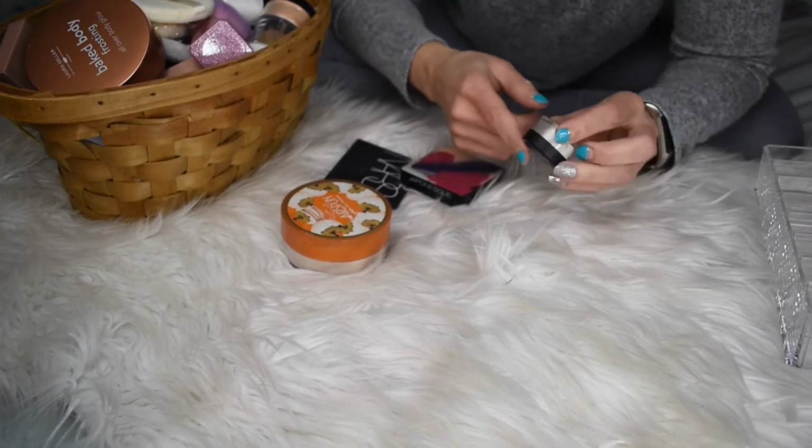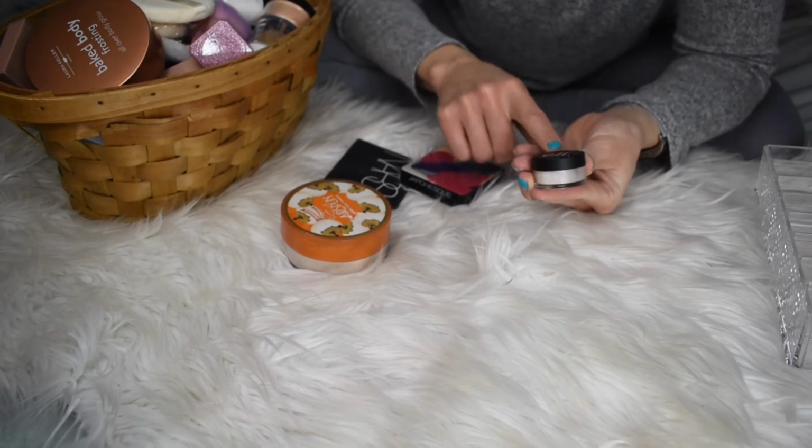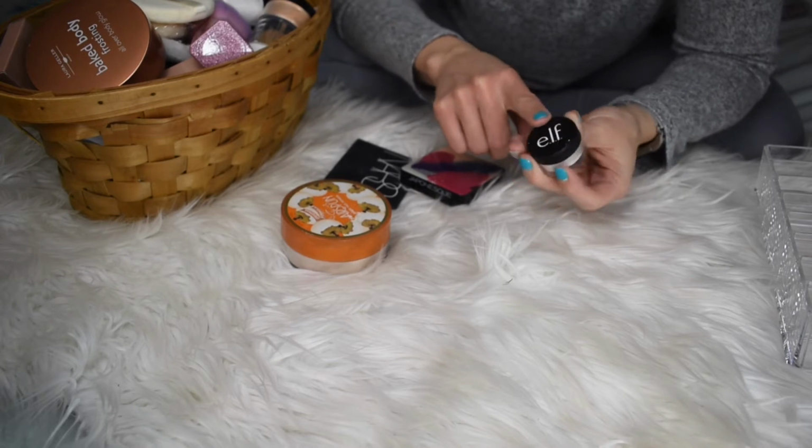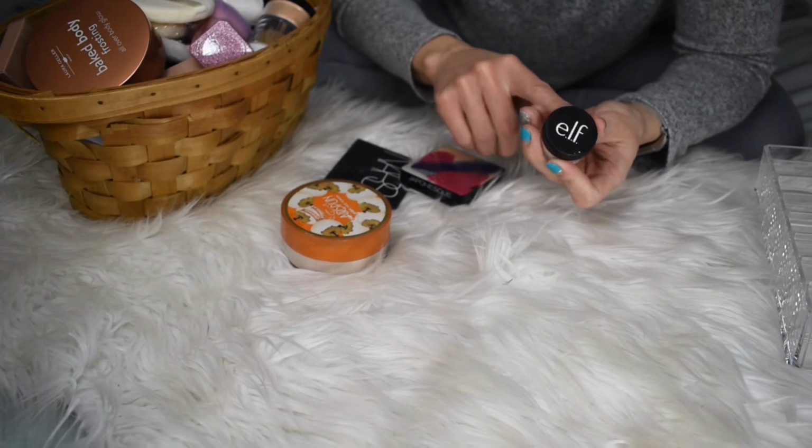This is actually a different product. I could probably put this in another drawer maybe. This is a setting powder, but it's just for eye primer. So I think I might move this to my eye primer section just because it is kind of a unique product and I don't want it to get lost in the shuffle.